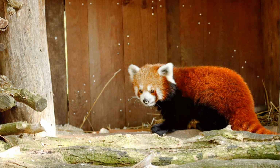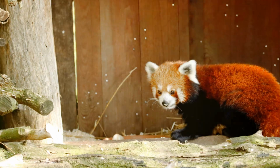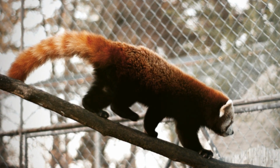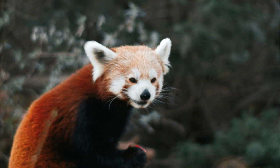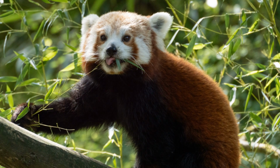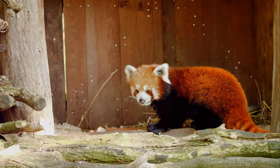With these adaptations, red pandas thrive in snowy environments. Their ability to endure and flourish in such challenging conditions is a testament to the incredible adaptability of nature. These charming creatures remind us of the resilience and ingenuity of wildlife, and their presence in the snowy landscapes of the Himalayas and China adds a touch of magic to these remote regions.